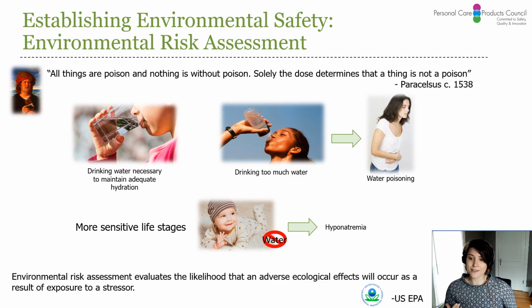There are also certain points in our lives where even a healthy amount of water can be a problem. When we're an infant, like a newborn, we can't have any water at all. That is what is called a more sensitive life stage, because if a newborn has water, it could lead to hyponatremia. So even though water is absolutely essential to maintain healthy life, there is a point at which you can have too much. And this is what the risk assessment is trying to do.